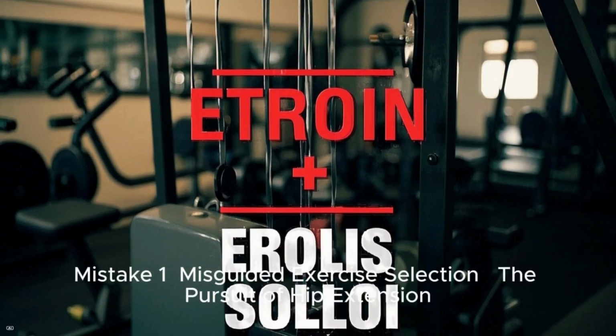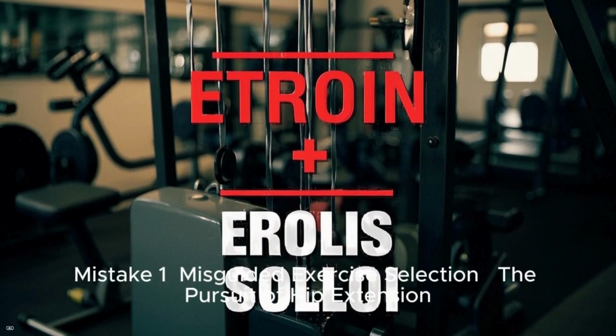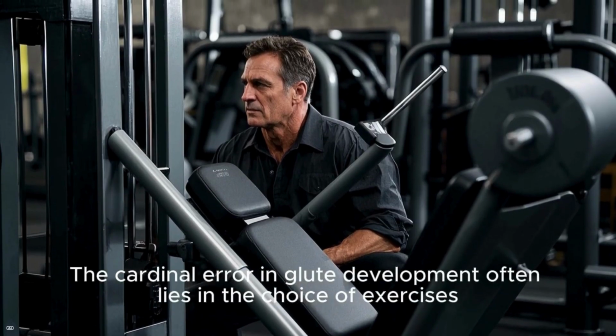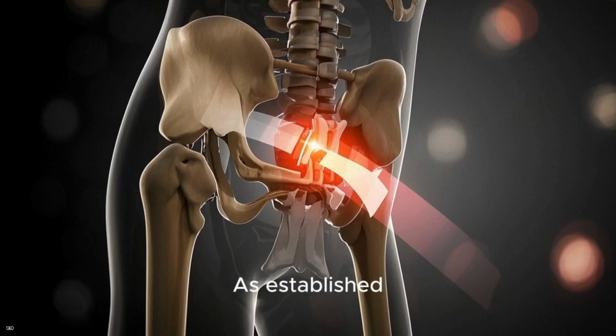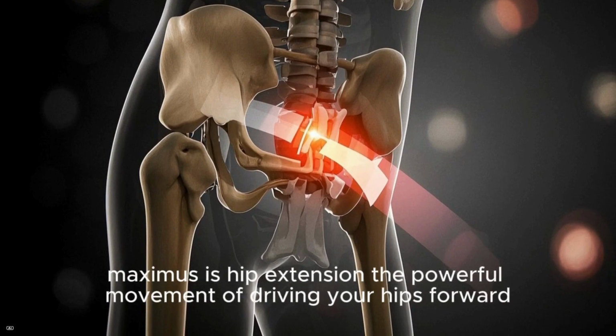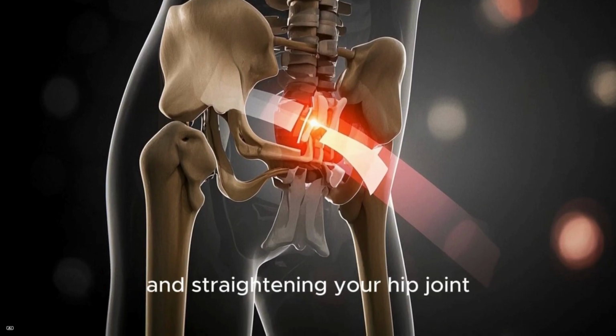Mistake 1. Misguided exercise selection. The pursuit of hip extension. The cardinal error in glute development often lies in the choice of exercises. As established, the primary function of the gluteus maximus is hip extension. The powerful movement of driving your hips forward and straightening your hip joint.